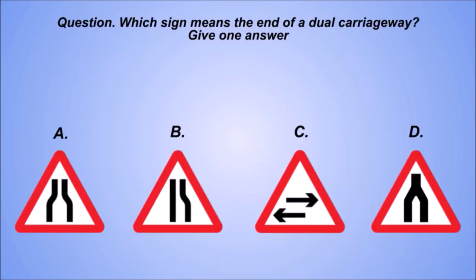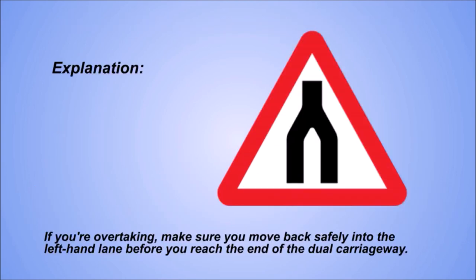Question: which sign means the end of a dual carriageway? Give one answer. A. B. C. D. The correct answer is D. Explanation: if you're overtaking, make sure you move back safely into the left-hand lane before you reach the end of the dual carriageway.